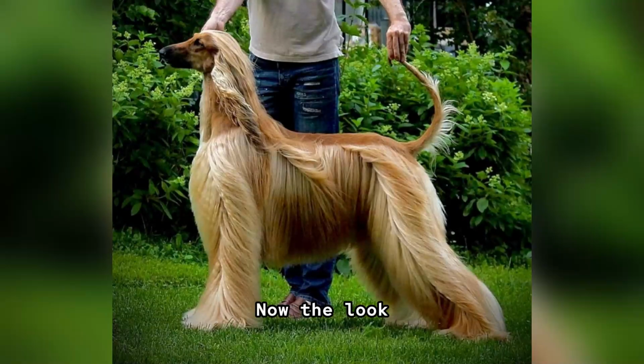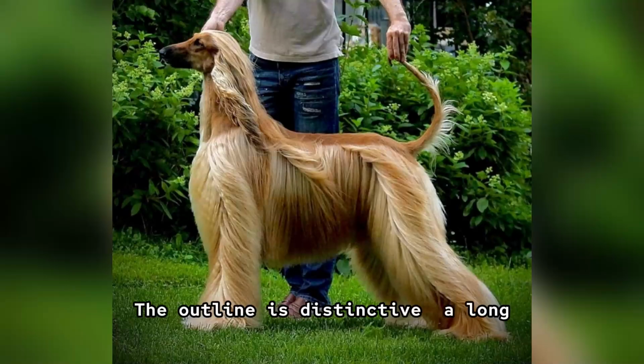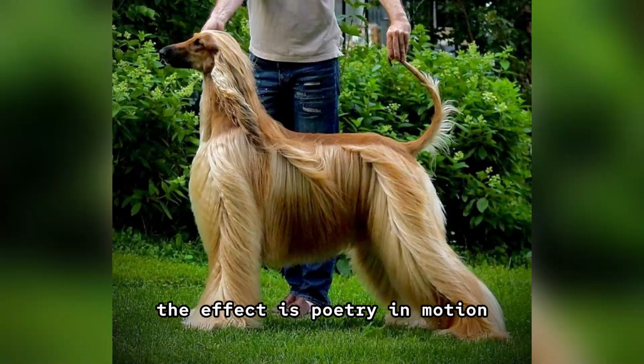Now the look. The Afghan Hound is tall and aristocratic. Males often stand about 27 inches at the shoulder, females about 25 inches, with many adults weighing roughly 50 to 60 pounds. The outline is distinctive: a long, level back, deep chest, prominent hip bones giving a sculpted look, strong rear, and a tail carrying a graceful ring. Nothing is coarse. The effect is poetry in motion.